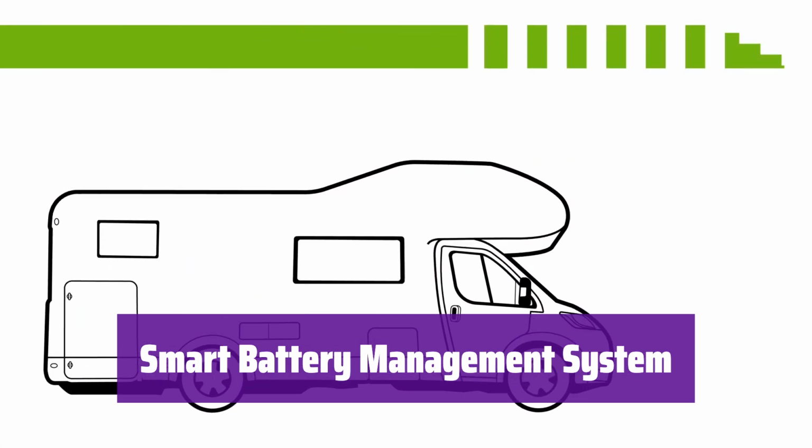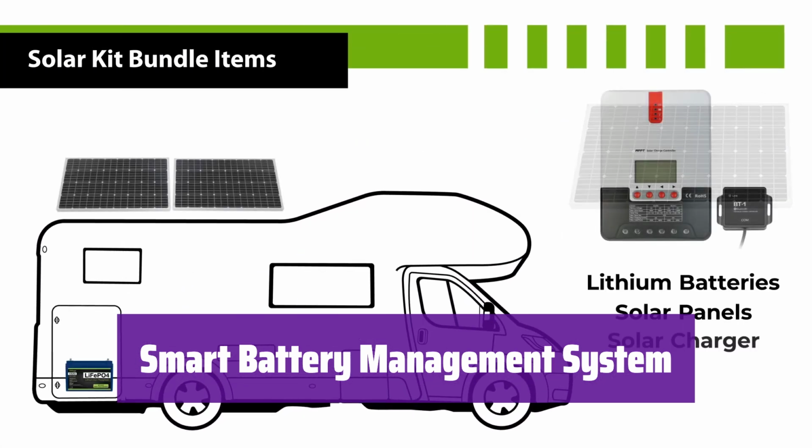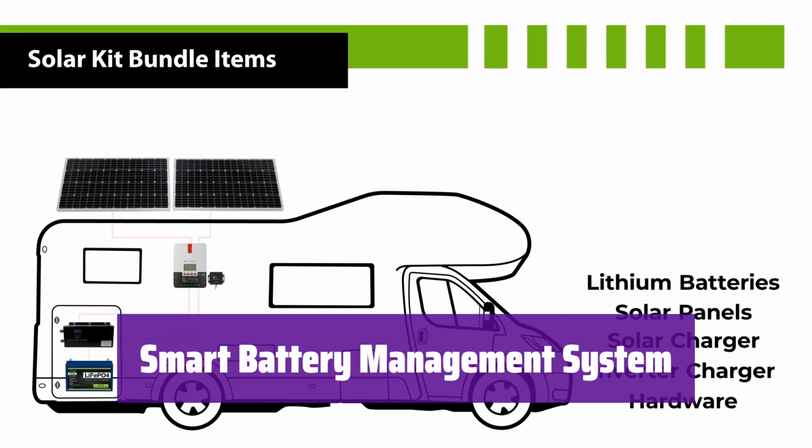Our batteries are equipped with an intelligent BMS for ultimate protection. It safeguards against overcharging, deep discharge, and extreme temperatures, ensuring safe and efficient operation at all times.